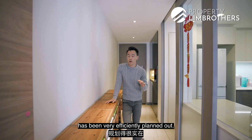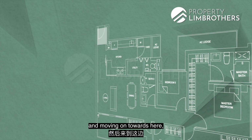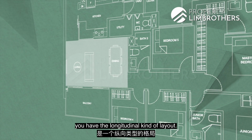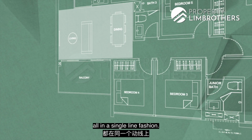I think the entire unit has been very efficiently planned out once you reach here. This is where you can find your shoe cabinets, and moving on towards here, this is where you have your enclosed kitchen, your yard, your utility. And as you head in towards the living and dining, you have the longitudinal kind of layout, so that's where you can have your dining as well as the living all in a single line fashion.